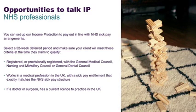So I mentioned just a minute or two ago opportunities to talk IP to NHS professionals. Our NHS medical professional income protection covers any NHS professionals who work in the UK with a sick pay entitlement that matches the NHS sick pay structure. It covers doctors, surgeons, it also covers nurses and midwives, and also, unusually, dentists too. If it's a doctor or surgeon, they have to have a current license to practice in the UK.